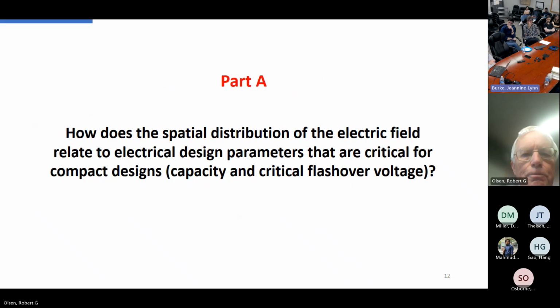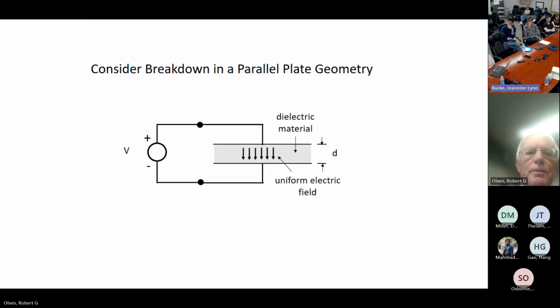So part A, how does the spatial distribution of electric field relate to the design parameters? Well, let's think about it this way. I want you to consider a breakdown. This is a very simple one. The simplest breakdown in a parallel plate geometry is where you have a voltage source and you have a dielectric material, often air, or maybe in the cable case, you have a dielectric material. You have a nice uniform electric field there, and you raise the voltage until something happens. What happens? Can you guess what happens? Give me a guess.